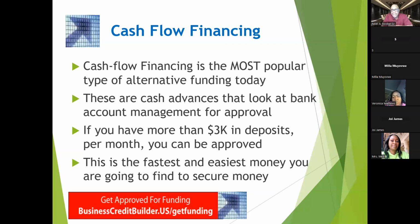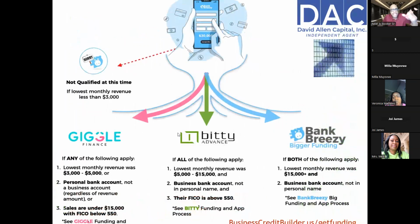But they got to see 3 months bank statements, and not only the bank statement, they're going to log into your stuff, all right? The bank statements don't work no more. They log into your stuff now, okay? All right. So let me tell you about David Allen Capital. That's one of my new lending sources. They specialize in cash flow funding, right? You could get a loan right from your phone from them in 15 minutes, all right?